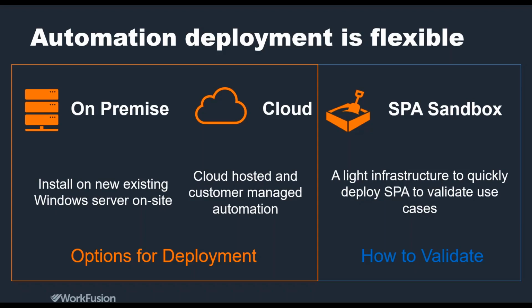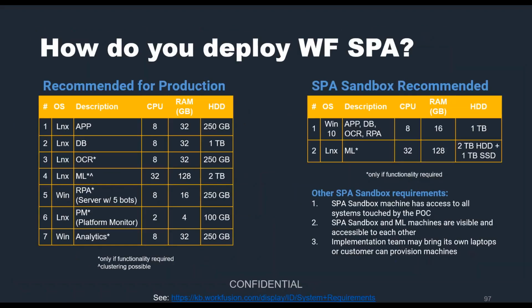Now, if you're doing POC work and you want to have something that's scalable to production, SPA Sandbox is a good way to validate some of this work in an environment that's on a lighter infrastructure footprint. So the infrastructure footprint is these two tables. On the left-hand side, we have the full production. On the right-hand side, we have the SPA Sandbox version. On the left-hand side, full production, 7 servers, most of them reasonable.